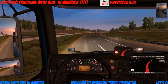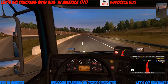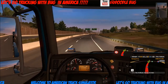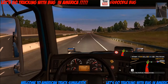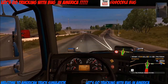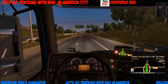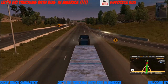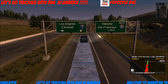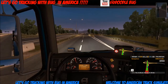Right, I've got to watch him on the right there. I've got to overtake him because I don't like him. I'm doing 69. Right, another camera angle. Oh yes, ladies and gentlemen, look at it. It looks absolutely brilliant, doesn't it? Right, we've only got another 105 miles to do, and we've done another journey on American Truck Simulator.